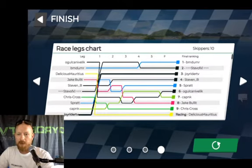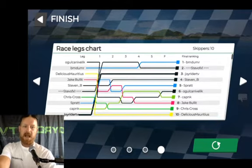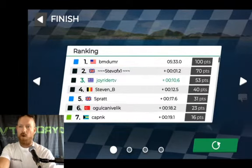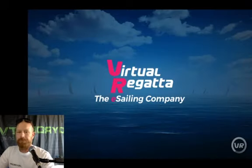And where did we go? We went from... Oh, yeah, we were over the start line early. Second time today. That is shocking. And there it was. Bosh. Lovely.